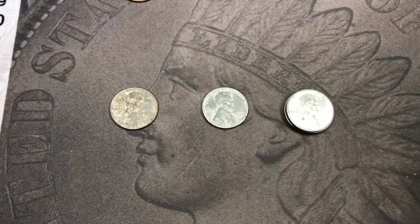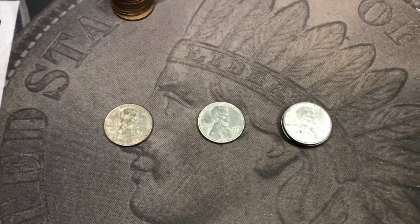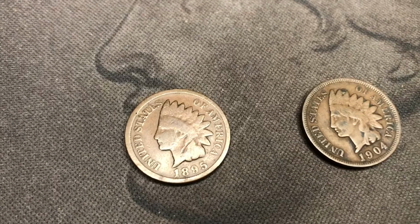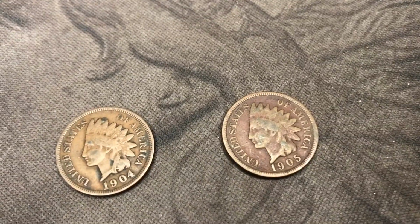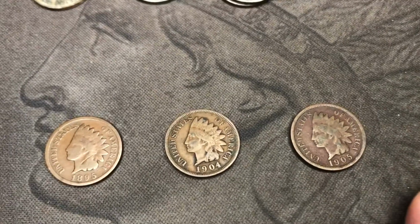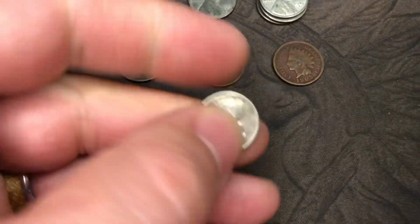And we had 5 steel cents, 1 1943 from Philly, 1 from Denver, and 3 from San Francisco. I love finding steel cents, and it was really cool to find them. And we can't forget about those 3 Indian heads we found: 1895, 1904, 1905. 1904 is probably the best one in terms of detail, and there's nothing too special about these, but it's really cool finding those Indian heads in the box. Really, really cool to find them. And the find of the box for sure.